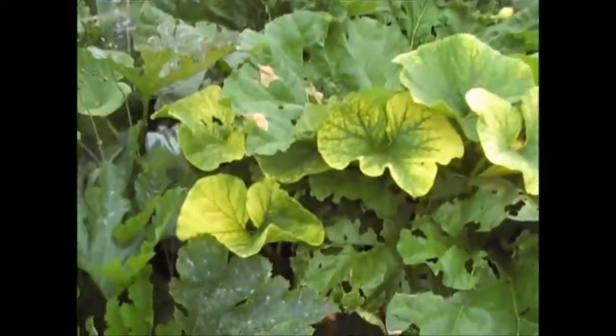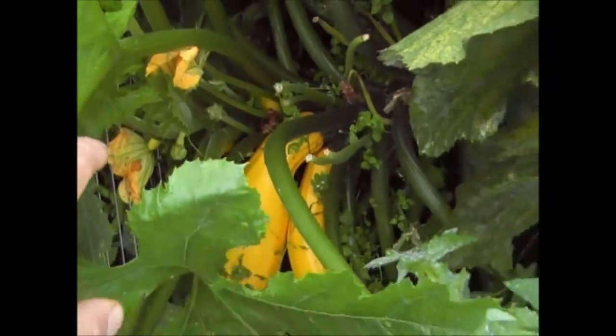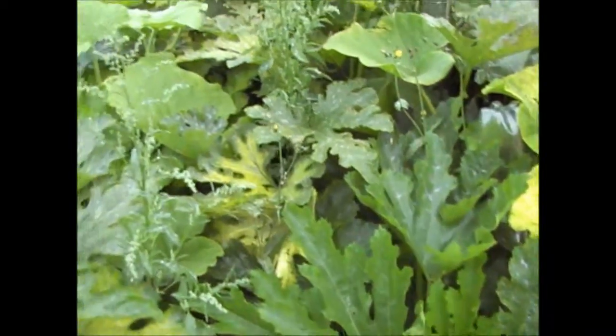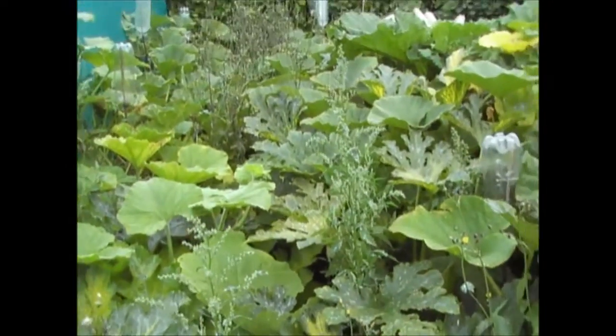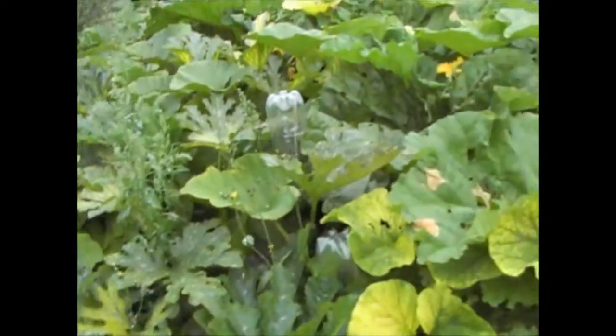So these are the courgette plants in here. As you can see, there's plenty of courgette. I'll be giving the larger ones to the chickens, and obviously keeping the smaller ones for ourselves. But I need to get up here, and as you can see, it's that overgrown. It's like a jungle in there. I need to get all these weeds out and tidy it up. But this is just a massive growth at the moment.